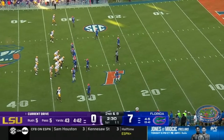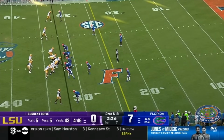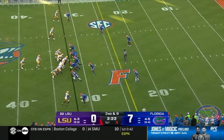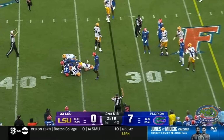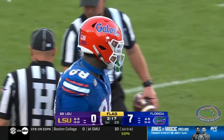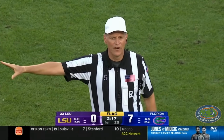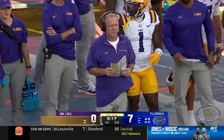Bridges making a 2nd straight start at cornerback. A safety by trade, but very versatile. After the gain of 2, it's 2nd and 8. From the Gators' 32-yard line. Out of the pistol, handoff. Right side, tackle for a loss. Down goes Durham. Caleb Banks on the tackle. The flag down is probably false start. False start. Offense, number 66. 5-yard penalty. 2nd down.